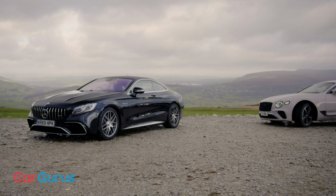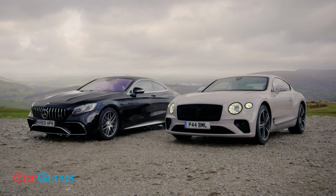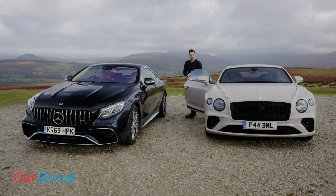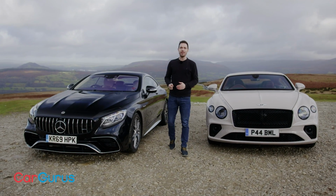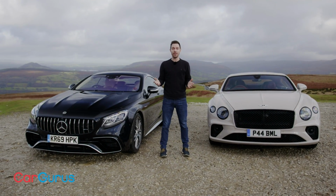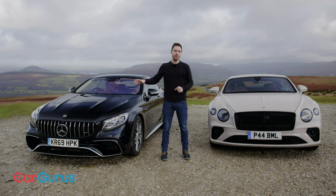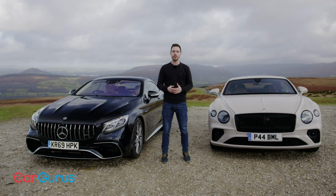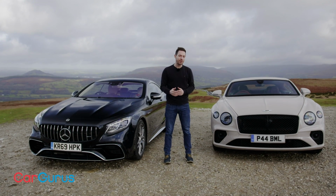Like the S63, the Continental GT compresses distances. You start driving, then you seem to arrive at your destination. Both of these cars then are supreme Grand Tourers. The question is, which one does it better? It's the Bentley. It's a match for the Mercedes as a long distance cruiser, but then it's more sporty to drive and it's got the better cabin.